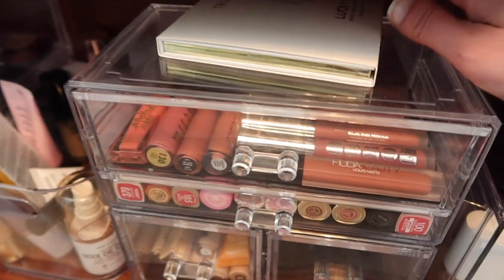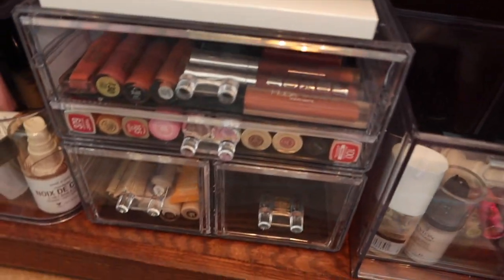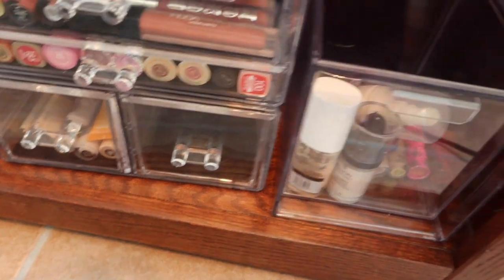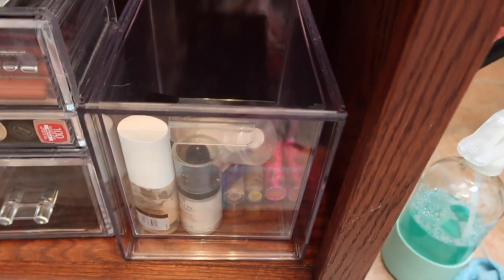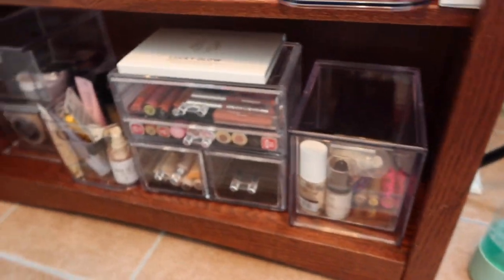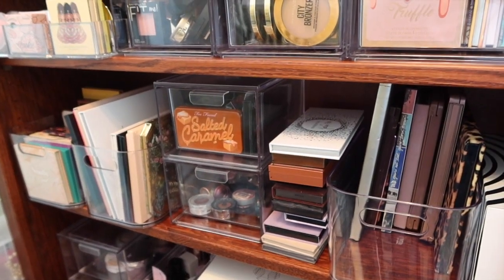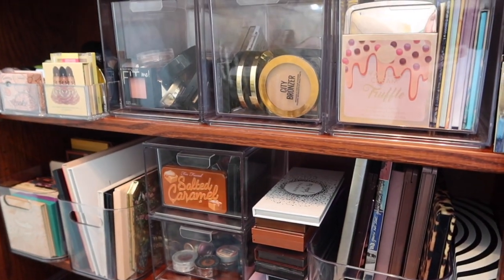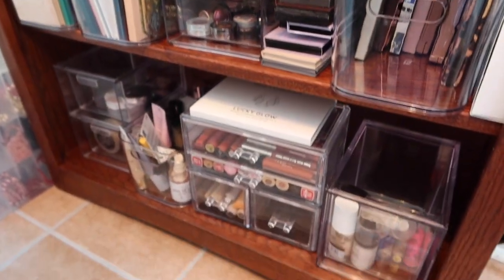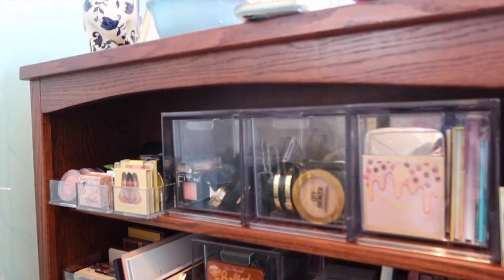Then there is this face palette sitting here just because it's new, so I just sat it there. It came in my FabFitFun. I have lips, concealers, lipsticks, yeah, so lips. And then these are actually a sneak peek of Project Pan items that I have picked out for the new year. That will be a video coming up soon. So I wiped down the cabinets, the shelves when we last organized this. I guess it's been a couple weeks, but I think it's fine. So yeah, we just need to wipe the top, do the floor, and we're done.